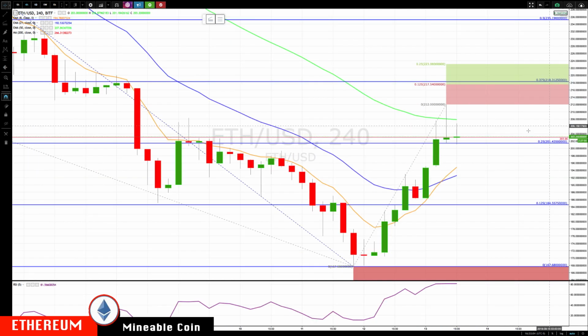Switching over to Ethereum. Ethereum getting above this 200 level, key Gann level, poking up, stopping just about at the 250, then pulling back, poking to about 212. Enabling us to draw the next Gann levels up. So next cluster is 217.54 to about 218.31 and then 223.08. On a pullback, first level of key support we'll be watching, if it pulls back, is about 195 to about 192.